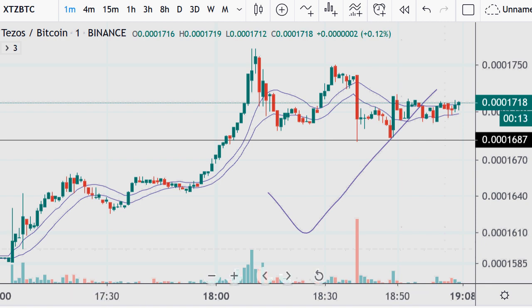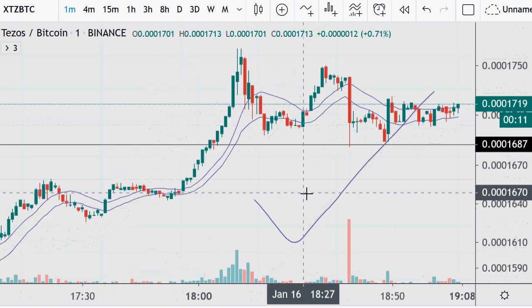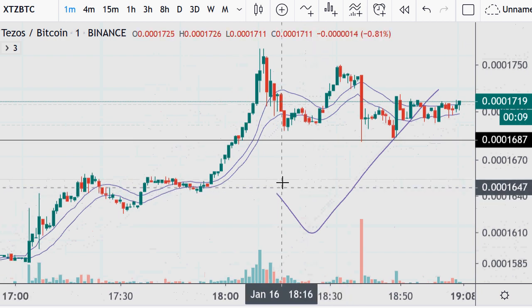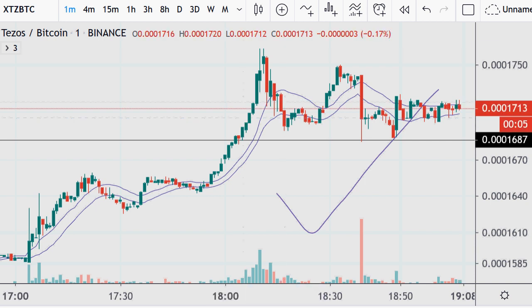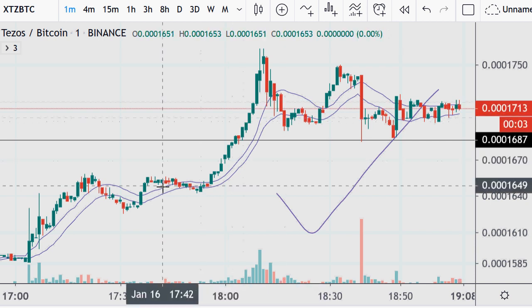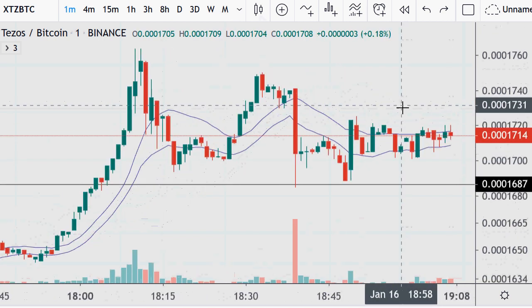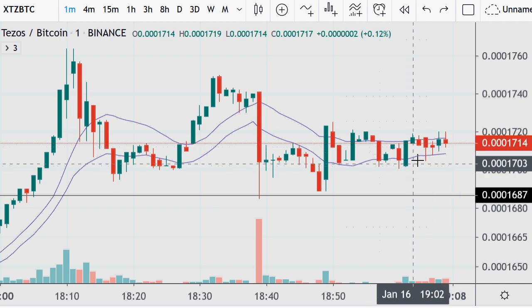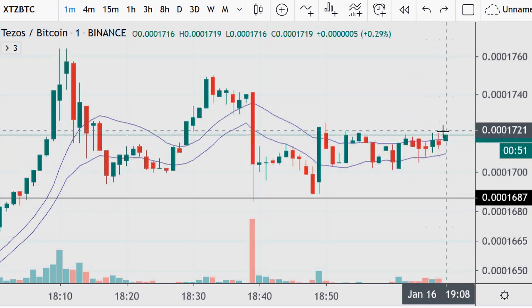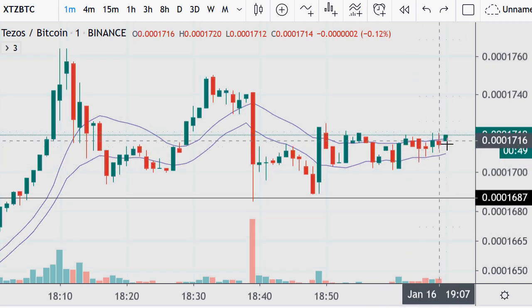And where's my delete button? I'll have to push the undo because that's just a check mark. There we go. So it has now corrected this for several minutes in a row. Relatively, it's showing more strength on the highs than it is the lows.